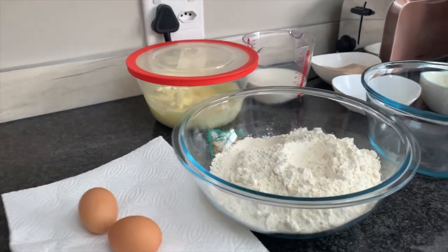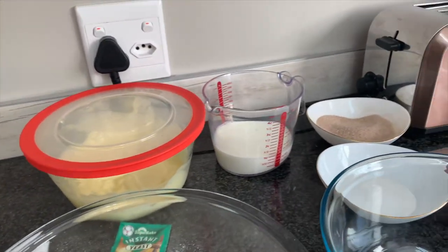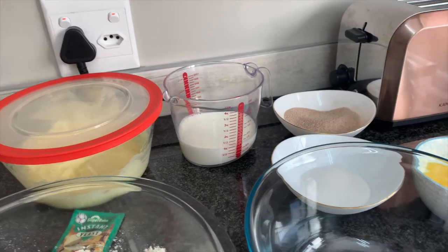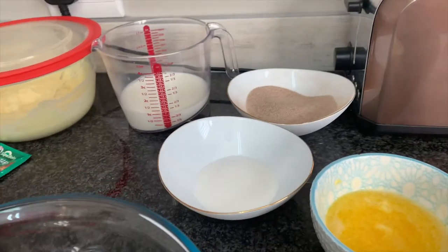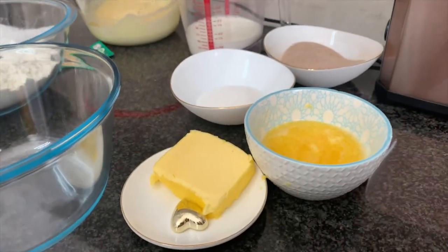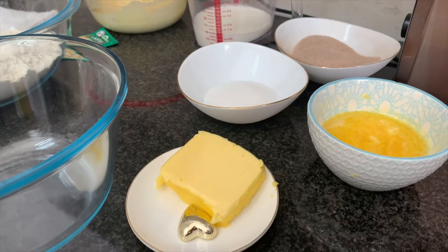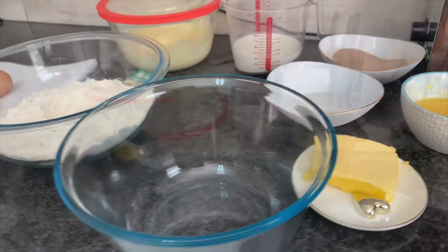I've got my eggs, I've got my flour, I've got my yeast, I've got my frosting for later. I have my milk, cinnamon sugar, caster sugar. I wanted to show you guys nicely. I've got my butters. So there's everything. Got melted butter in there, and I've got softened butter there. So these are all my ingredients.